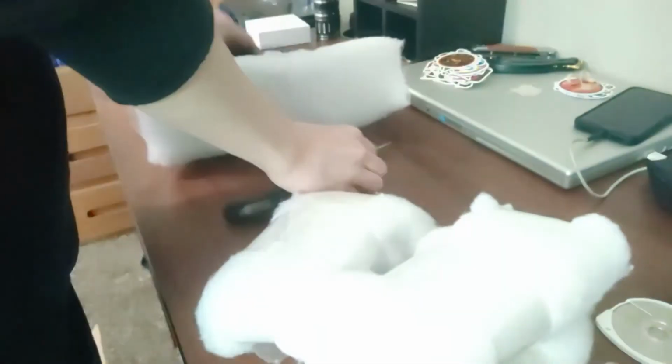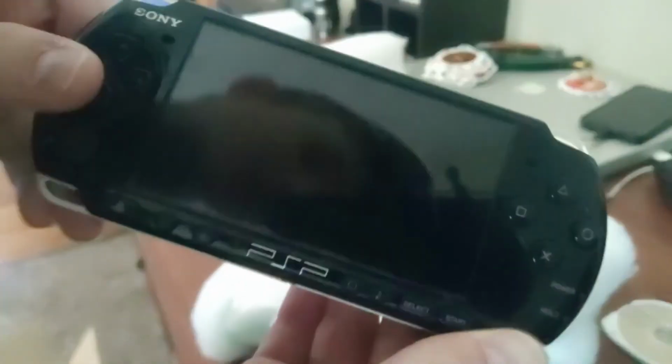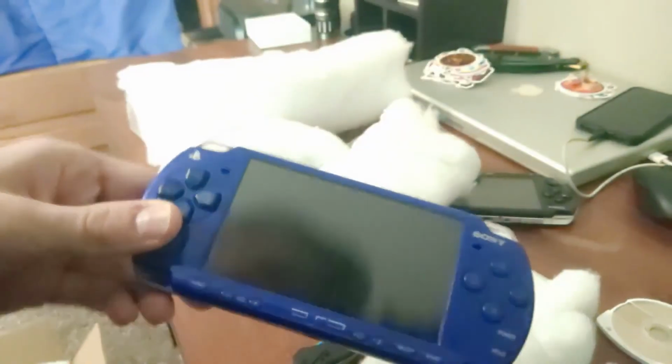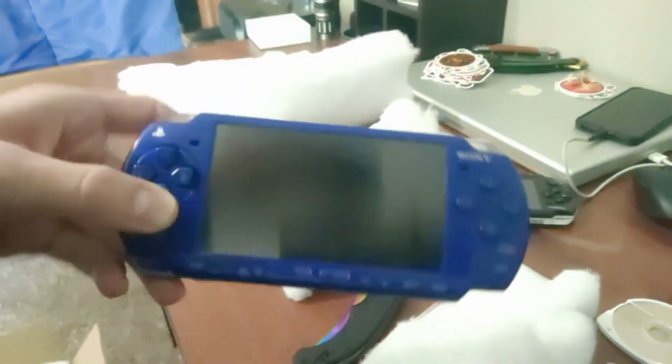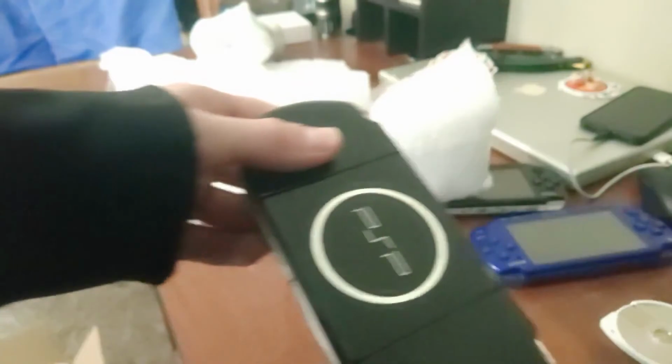Alright, I got the ones for parts here. Right here's one of the 3000s. It needs some cleaning up, but it actually looks like it's in really good shape. Here's the 2000. It's not in as bad shape as I thought it'd be. It definitely does need some cleaning. Let's see the last 3000 right here. A little bit worse shape. She looks pretty good.